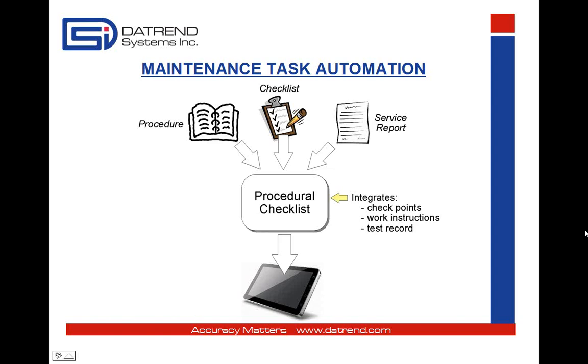This shows the basic concept of task automation, which is occurring outside the CMMS. The idea is based on integrating the procedure, which could be either the manufacturer or in-house procedure, checklist, and the service documentation into a single thing. I'm going to call this thing a procedural checklist. To make it easy to use, we could put this on a mobile computing device, such as a smartphone or a tablet.